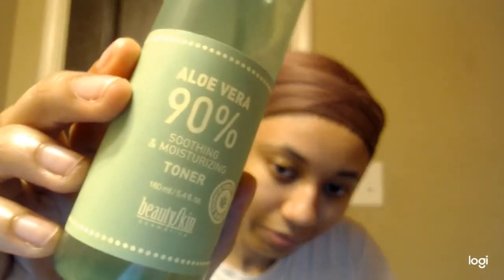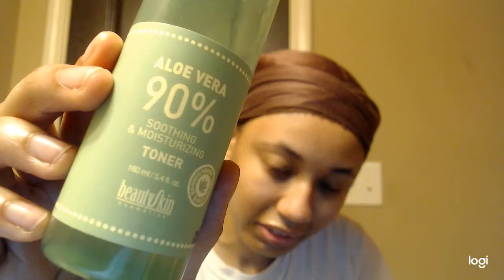The next thing I do is I follow with a toner, and what I've been using recently is this Aloe Vera 90% Soothing and Moisturizing Toner. And what is this by? I think Beauty Skin Cosmetics. That's what it shows on here. So let me get that on there. And this stuff works really good. I put it on a cotton ball and I just rub it all over on my face.